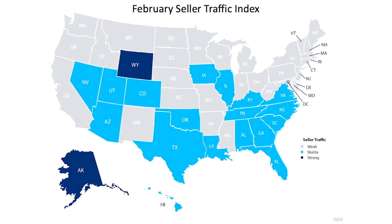This chart is very important. I want you guys to take a closer look. It covers the February Seller Traffic Index, and this information is actually brought to us by the National Association of Realtors throughout the different states of the United States. As you can see in the legend on the right, every state that is in gray shows weak seller traffic, meaning there's not that many sellers putting their home on the market. Any state that is in light blue means that there is a stable amount of sellers putting their homes for sale on the market compared to the amount of buyers that are available. And any state that is in dark blue shows strong seller traffic, meaning there are a lot more sellers putting their home on the market than there are buyers.